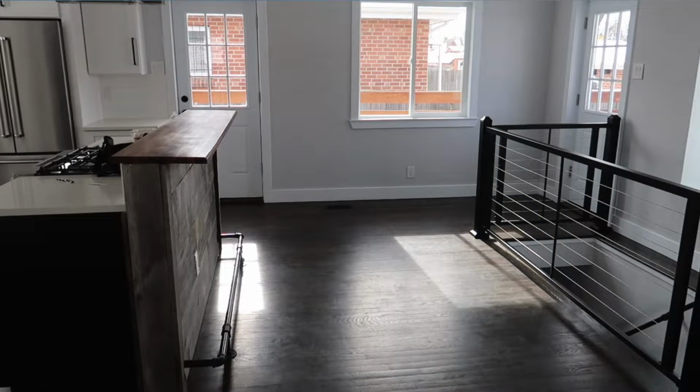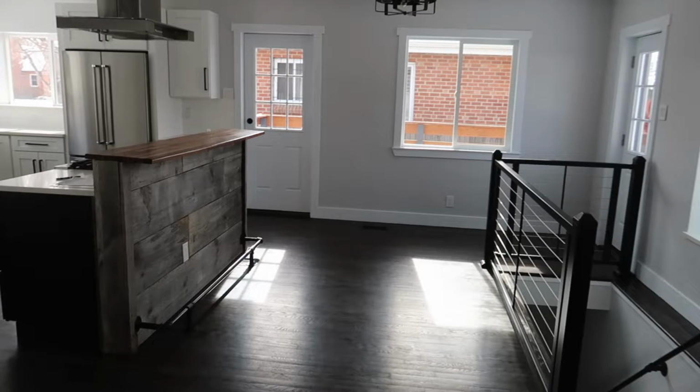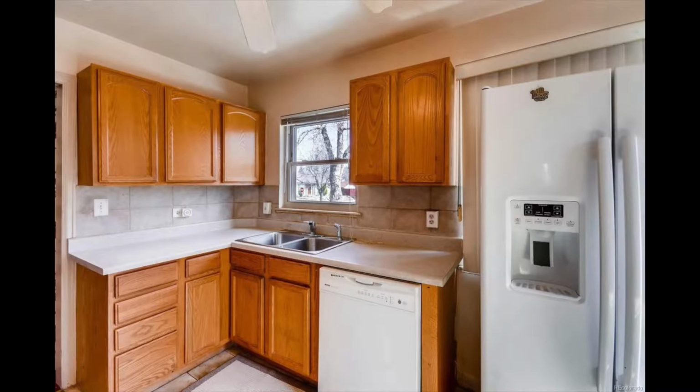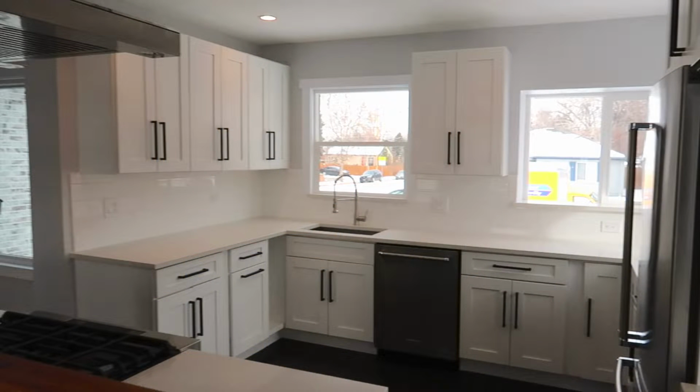There's that stairwell on the right, and on the left there is a nice reclaimed wood bar. All the way to the left is the kitchen, so let's take a look at that. Here's the before picture, and behind those vertical blinds that are actually behind the refrigerator is the other window, so keep your eye on the windows. Here comes the new kitchen. Bright white stainless steel, great kitchen.